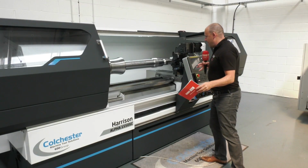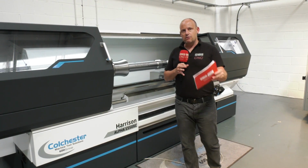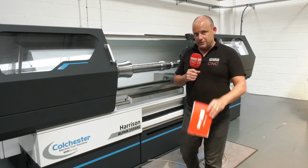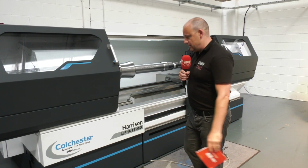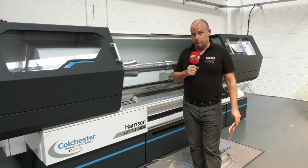If this is the type of application you're looking to machine, if this is the size of machine and size of parts that you need to make, then contact the guys here. Come and have a look at this at their headquarters in Elland. The machine is available currently from stock.